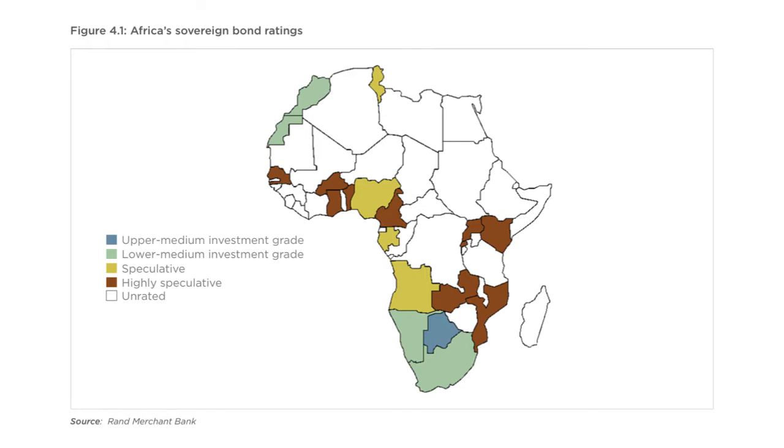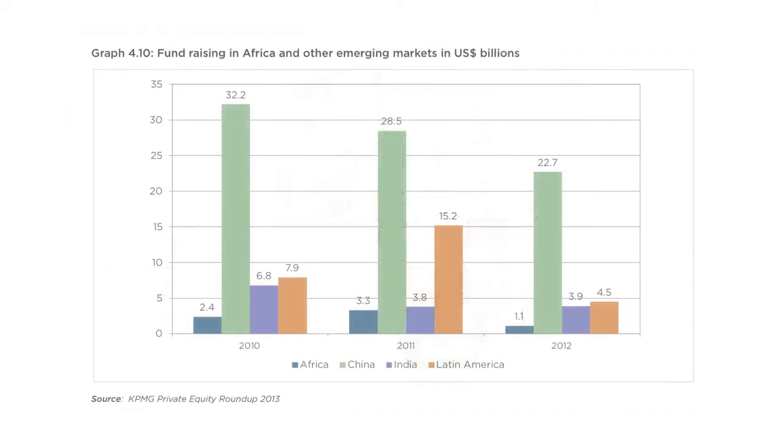So South Africa, Namibia, and Morocco are kind of like your investment grades, with Botswana being quite an upper to medium investment grade. We're going to come back to Botswana a little bit later. They've got something very interesting with their stock market. But what you can see is that the rest of Africa that actually has been rated, so you can see the majority of it hasn't even been rated, but that which has been rated is either highly speculative or speculative, which means it's not a very good match for your institutional investors, say pension funds, life insurers, the really big players in the market.